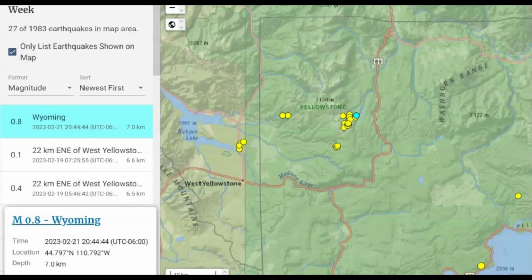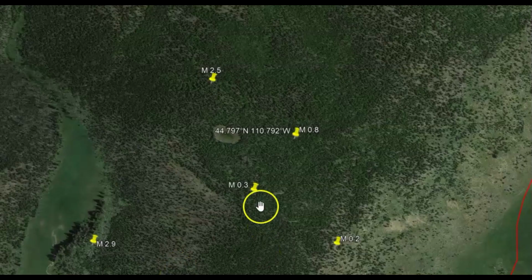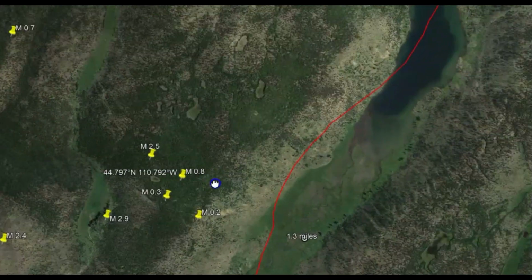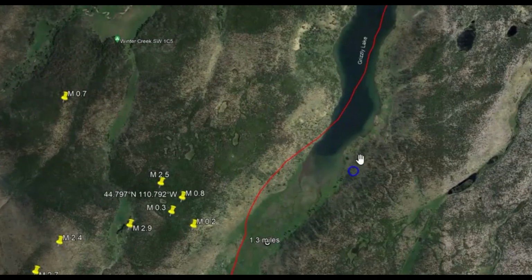USGS is reporting 27 earthquakes within the last week, the latest being a magnitude 0.8. And this is the area, I'll just call it the Grizzly Lake Fault. I doubt if it was a 0.8, but I'll go to the location on Google Earth map. I don't have all the earthquakes. I did post this 0.8. And this up over here is Grizzly Lake, where the fault system runs through.